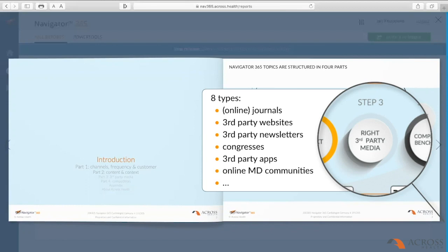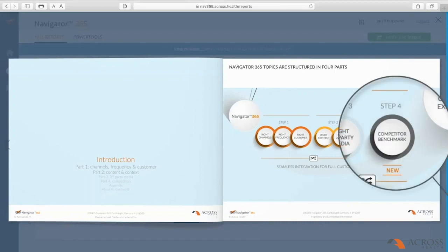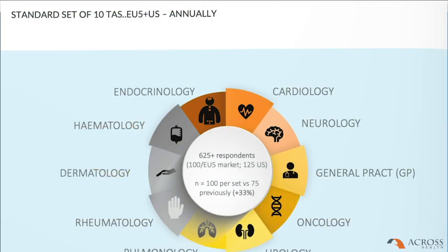In section 4, we look at the competitive landscape for 18 channels, and we expect this section to undergo significant changes now investment in digital is going up everywhere. As more and more companies will increase their investment, here you will see where you currently stand versus what the competition is doing. Word of explanation on this particular slide. Across Health guarantees annually refreshed data for 10 core specialties that you can see here, in combination with either an EU5 or a US flavor. All other combinations are possible, but these are possible upon request.